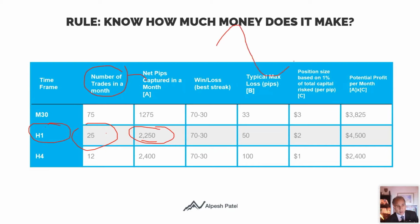Now, some months it might be a lot more. Some months it might be a lot less. But you're averaging it out. So the variance is wide, but it was about 2,250. Best win-loss streak, 70 wins out of 100. Worst, 30 out of 100. That's not what's important. What's important is this number.